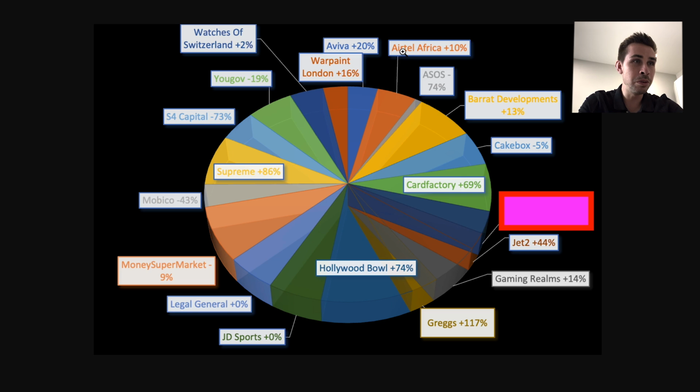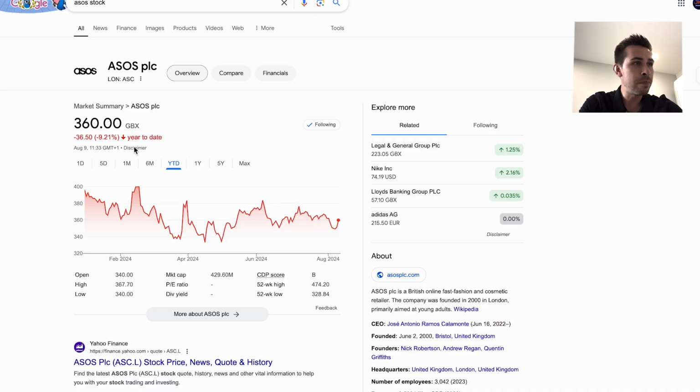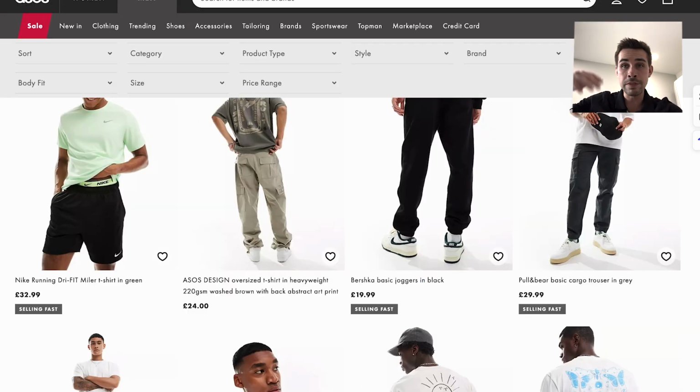And that leads me on to 2 stocks, one that I really like and one that I don't like so much, which is ASOS. It's been flat, well, down 9% year to date, but not a good performer over the last few years. It had a big boom because of the COVID situation, and then obviously rivals like Shein came in and absolutely killed it. Same with the likes of Boohoo, for example, and it hasn't done very well. So it's not in a good place, and financially it still needs to get better.